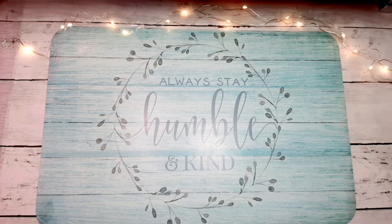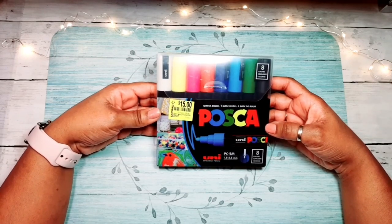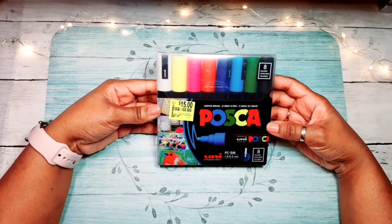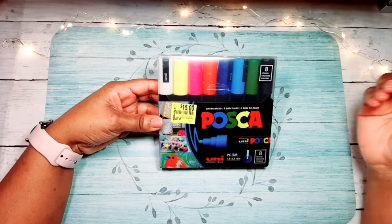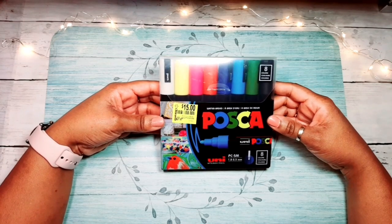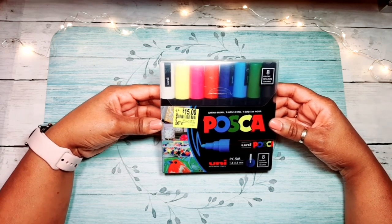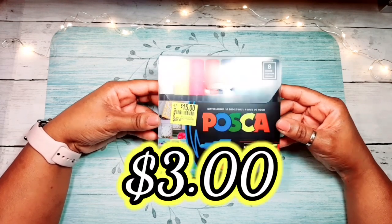Now, the thing I am most excited about, guys, is this find from the Walmart clearance aisle. I showed this in one of my live streams, and guys, I know you see that big $15 clearance sticker, but when I got to the register and I slid this one across the scanner, guess what it rang up as? Go ahead. Guess. I hear you. Nope. Wrong, wrong, wrong, wrong, wrong. $3, guys. $3 is what these rung up as.